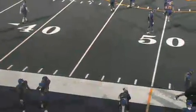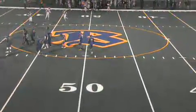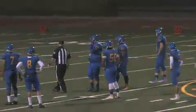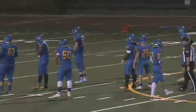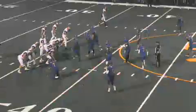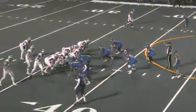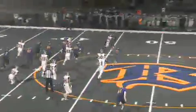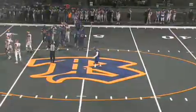So, Vikings going to have some decent starting field position here. Nine minutes and 24 seconds left in the third quarter. Vikings are up 26-7 over the Knights. Blackmore under center. All receivers shift to the right side. Handoff. 32 sliding up the left side. Zach Solis with about a 10-yard carry.